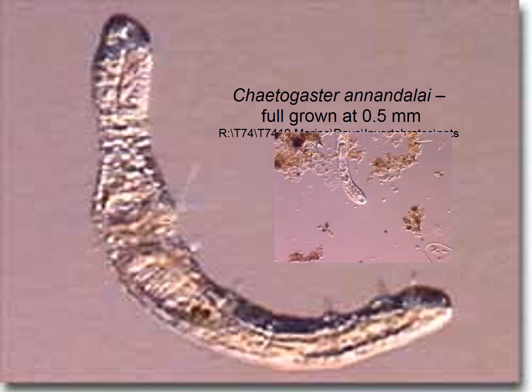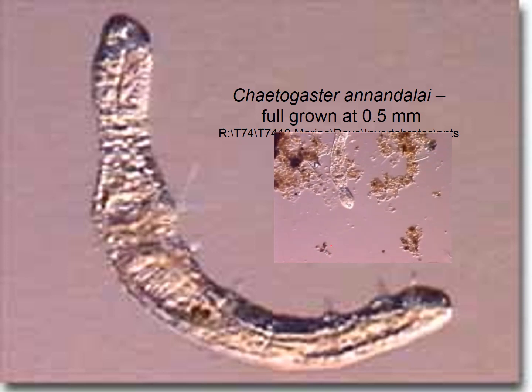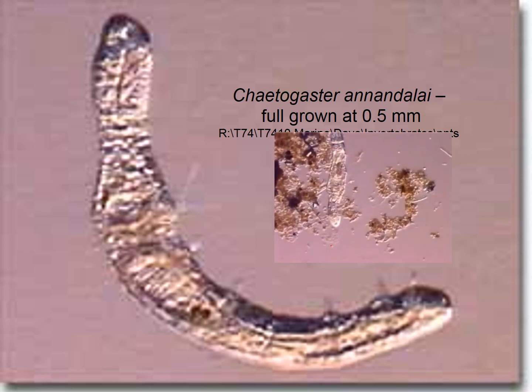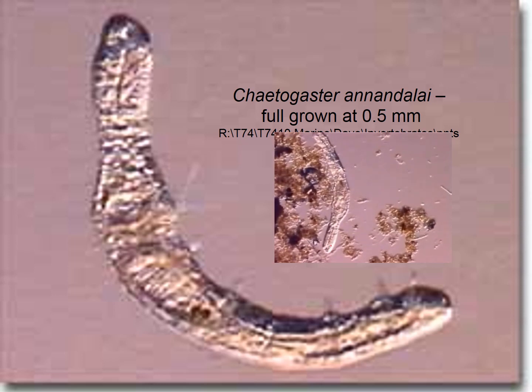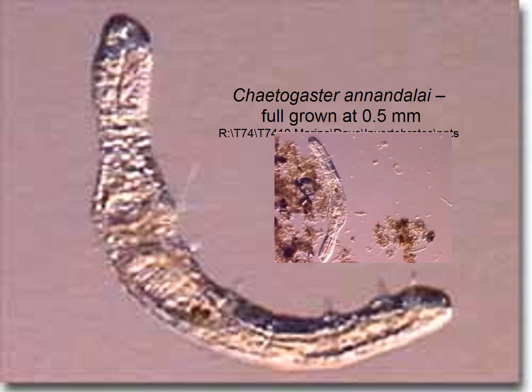And let's see if we can get this movie going. So I think I have to escape and play this. This is one of the smallest annelid worms. And here you can go. It's sucking up little single-celled things. It's 0.5 millimeter long and it's full grown.